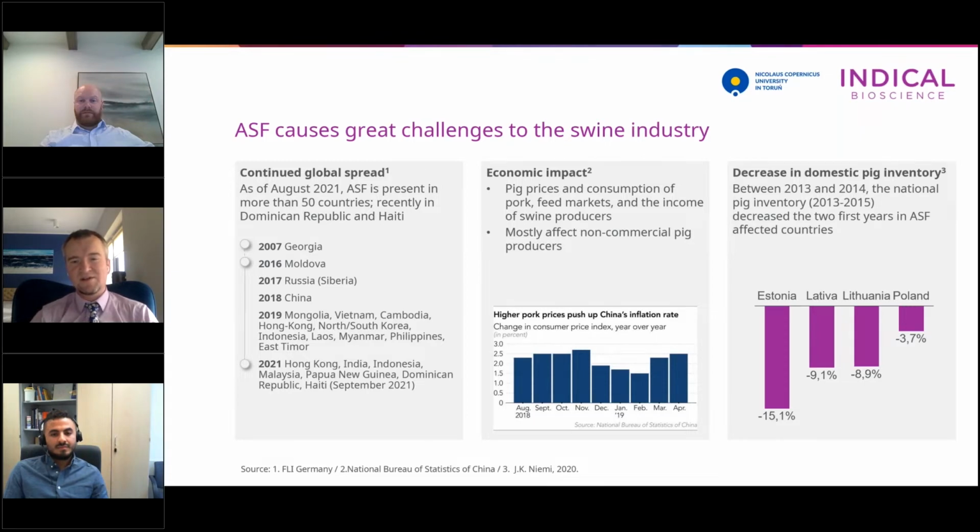because if you see the purple bars showing the production in Baltic states and Poland after the 2 years of African swine fever from the introduction, you can see a huge decrease in number of produced pigs, and it's a severe threat for further production of pigs in Poland and also other affected countries, including, of course, Baltic states. Next slide, please.